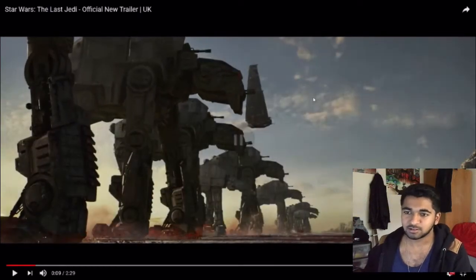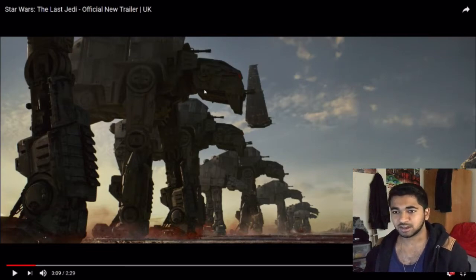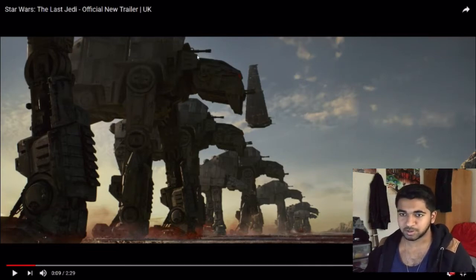And here we have the new ATM-6s in action. They look a lot more armoured and a lot stronger and more built for war than the AT-ATs did. They still have that same walking thing, but they look just way more reinforced and ready to not be taken down by tow cables anymore.